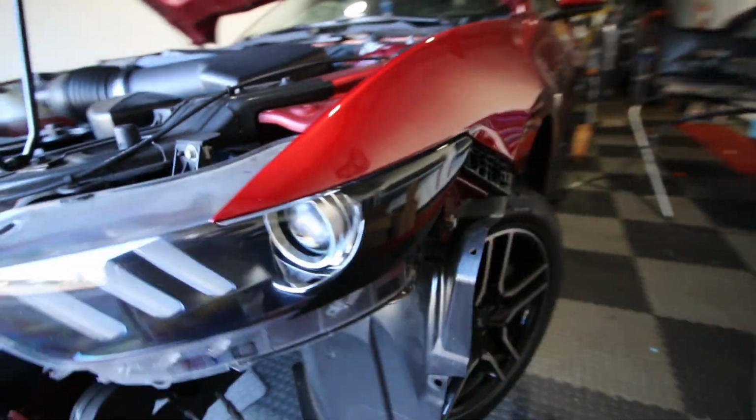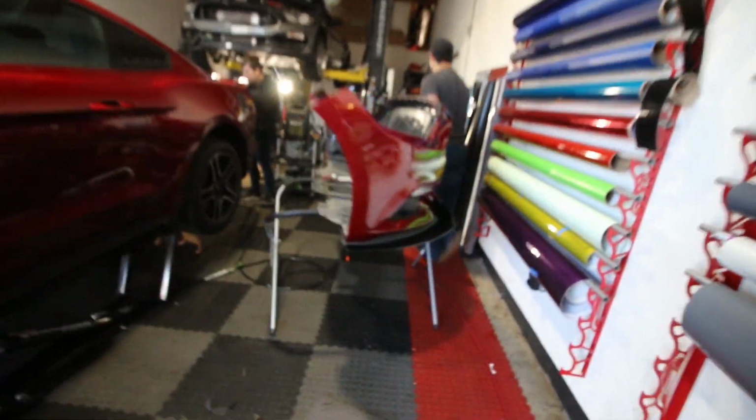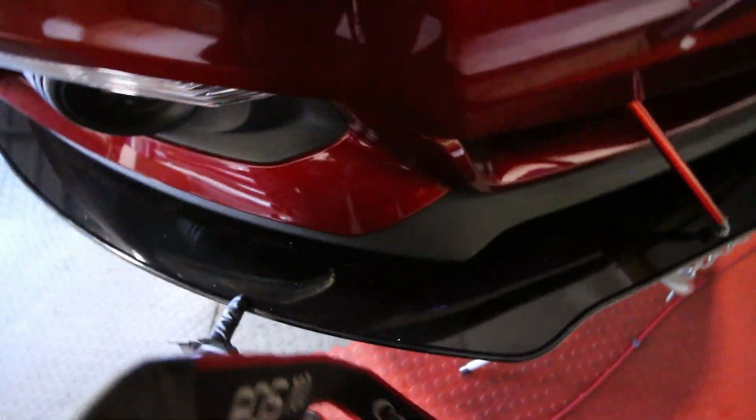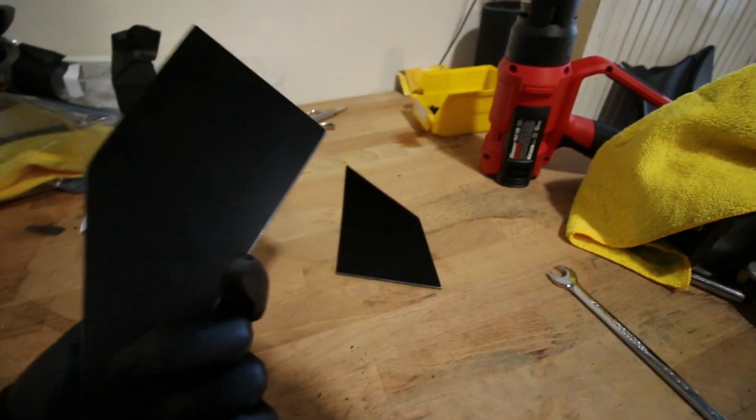Got them both done. And yeah, Manny's finishing up the splitter. He's just putting on the rods real quick. And yeah, this thing came out great. Looks super nice. Check it out. Has the gloss black, so it definitely looks really clean. And right now he still has to do the fins. So this is the last thing left, two fins on the sides.